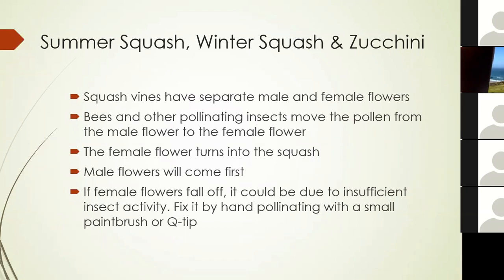Now, if you're seeing both male and female flowers, but the female flowers are consistently not producing a squash or zucchini, what could be the problem is you don't have enough pollinators in your garden to move that pollen. So you can do it yourself by hand pollinating with a small paintbrush or a Q-tip, literally moving the pollen from the male to the female flower.